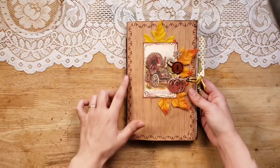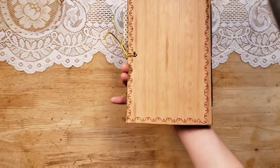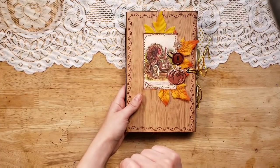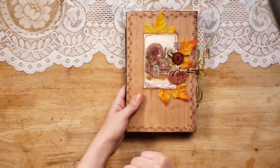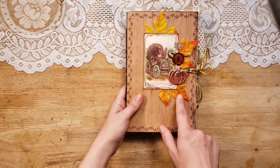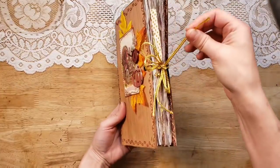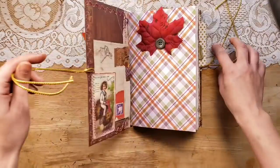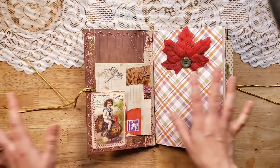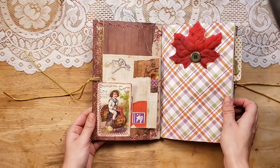So for the cover, I did this little vine leaf stitching around the front and the back. There's one of the postcards. It says Thanksgiving greetings. There's 2 little turkeys in an old automobile, super adorable. We have some fabric leaves, and there's a pumpkin, and a button and a flower, and it is held closed with this gold cord. On the inside, every single Thanksgiving postcard in here is from her shop. That's the main source of the ephemera for this journal.